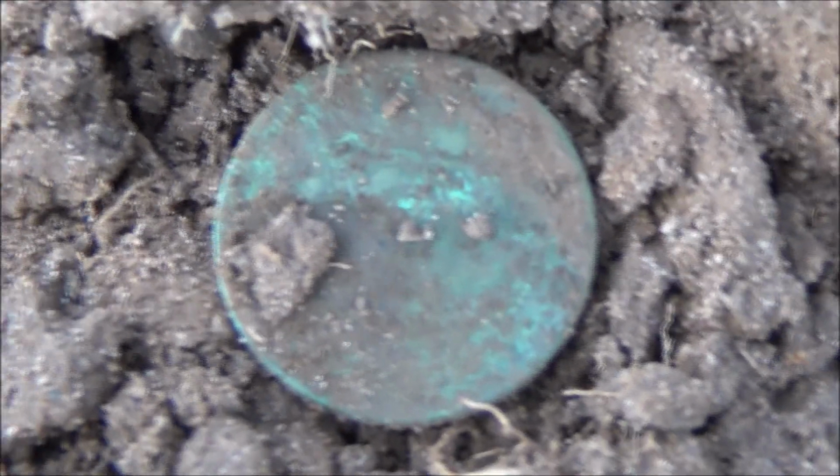Where are you here? There you are. I'm going to zoom out again, just to get better focus on this. There we go. Now I'm sweating on the viewfinder. My sweat is dropping on the viewfinder. But there you go. A 1901 Canada large cent.